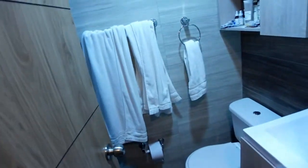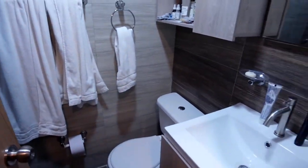But anyway, then we also have the bathroom or the shower. All modern touches to finish this place. So, overall, we're paying $26 a night for this place, which is fantastic value for everything that we get. We're right next to the tourist center, which is easy to walk over, which is great.